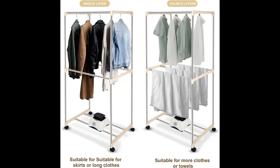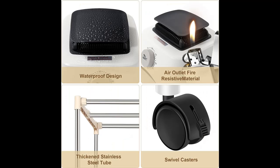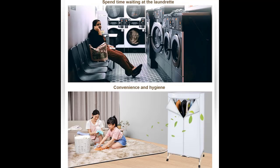We are pursuing a higher quality portable dryer, so we provide a high quality PTC heating element, an overheat and switch-off protection device, and a high temperature resistant Oxford cover. Safer to use and more durable. Meanwhile, the portable dryer is 20% less noisy than ordinary clothes dryers, providing a quiet drying environment.